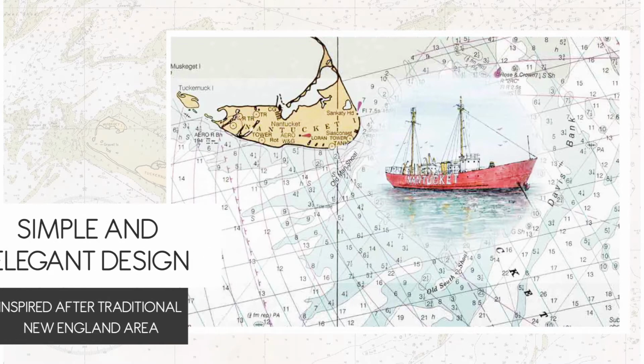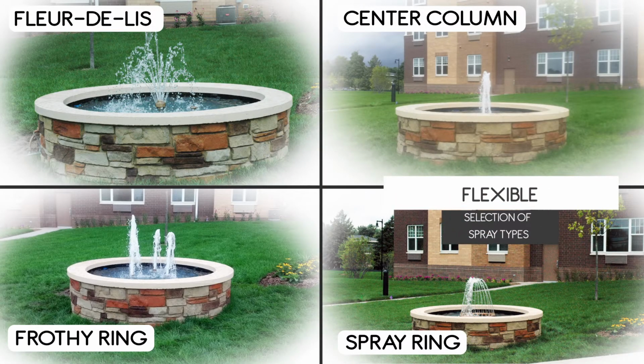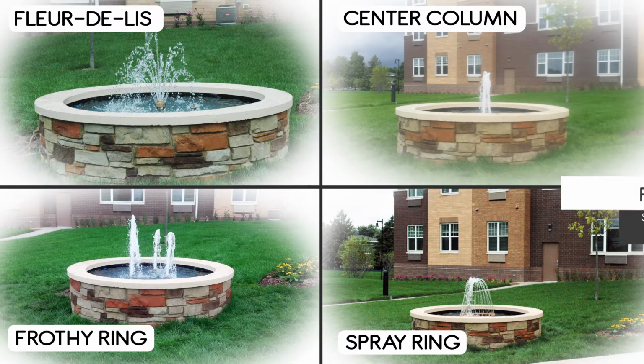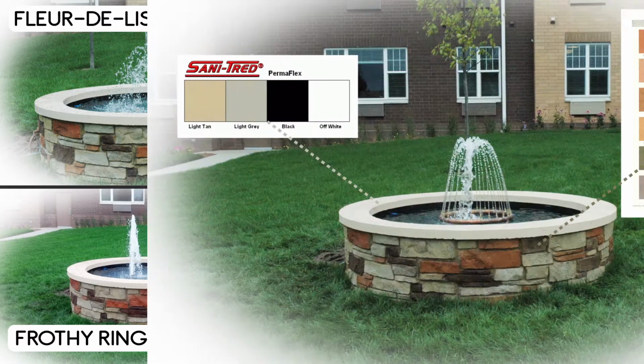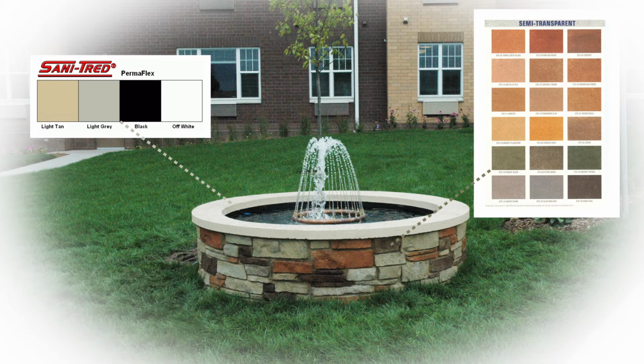What makes the 8-foot Sankaty Fountain so unique is its flexible nature, offering the customer a selection of one of four standard spray types, a customizable inner and outer appearance, which allows each customer a wide range of color options they can select from, creating their own unique Sankaty Fountain.